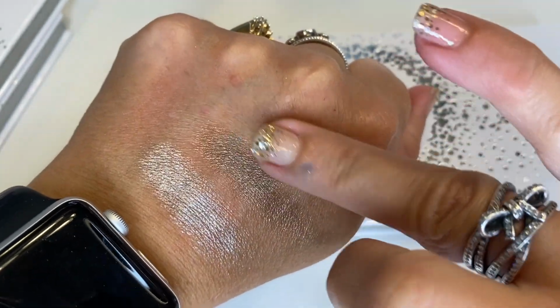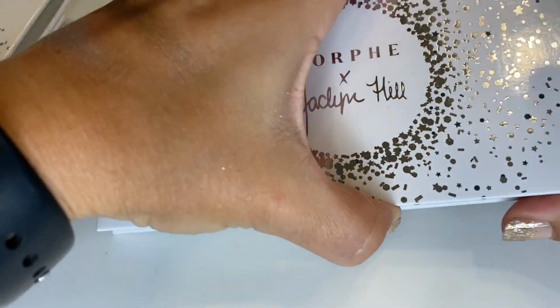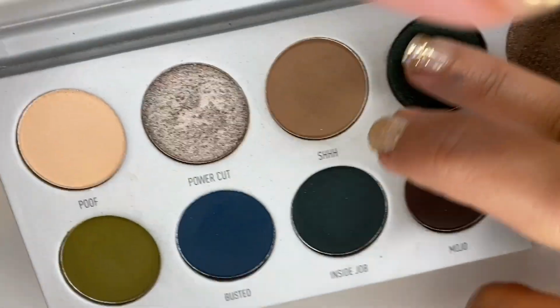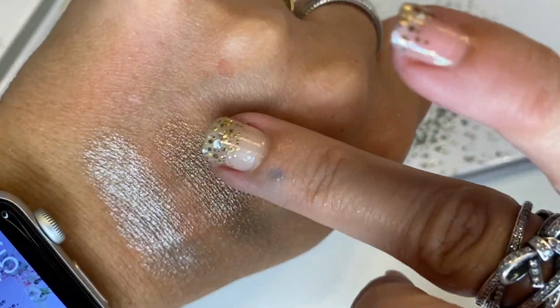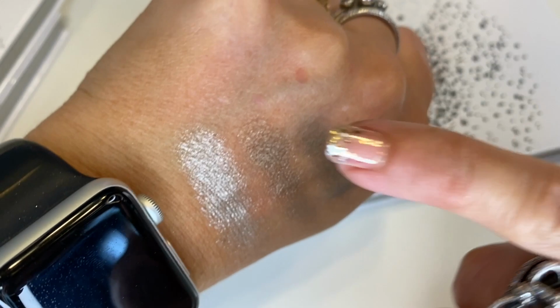They go very beautifully together. That did not, that's what I'm saying. That was really the only one in this palette that I had a hard time getting to perform, this Trickery shade. Don't know why, but it just never did. It just drags and bleh.